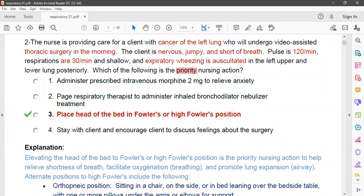So we do not suddenly give the morphine, right? The respiratory therapist administers an inhaled bronchodilator through nebulizing. If the patient has some shortness of breath and wheezing, give them some oxygen. After assessing the respiratory status, we go for bed rest or give them some oxygen. Nothing wrong, right? Nothing wrong.